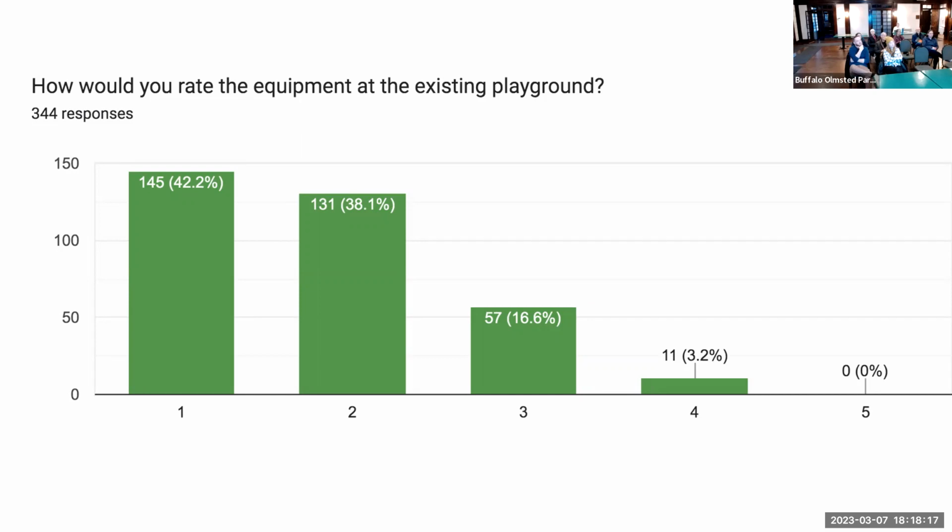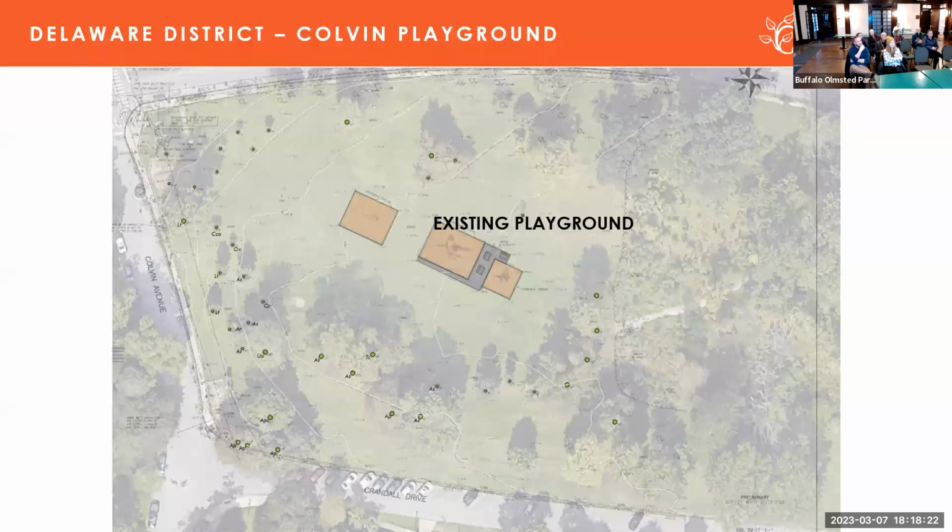Zoom, in person? So Brian is going to go into the playground designs, and as usual, Zoom people, you can share any comments with me on the chat.